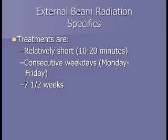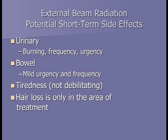In terms of the specifics of radiation, it's a daily treatment Monday through Friday for about 7.5 weeks. And the treatments are very quick. They take about 10 to 20 minutes. Our center is open approximately 7:30 to 5 every day. I have patients walking in, walking out, every 15 minutes getting treatment.